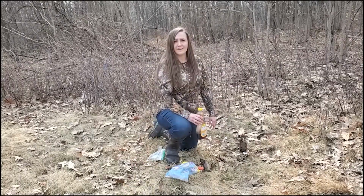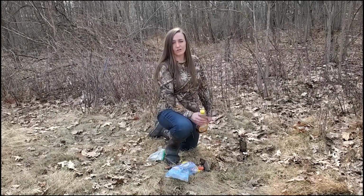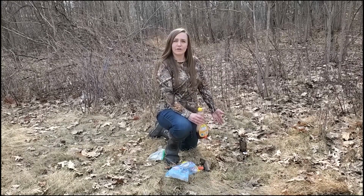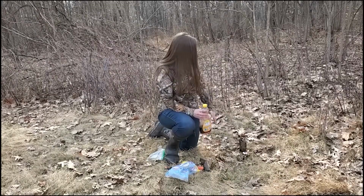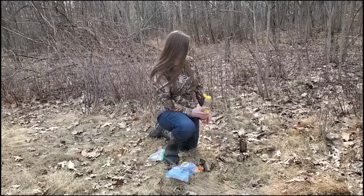A trailing scent is another really great thing to use. There's a lot of things that work. You know, I've used chocolate syrup. I'm going to use maple syrup today. Fish oil also works, especially if you're closer to water. So yeah, you really can use pretty much anything for a trailing scent as well.